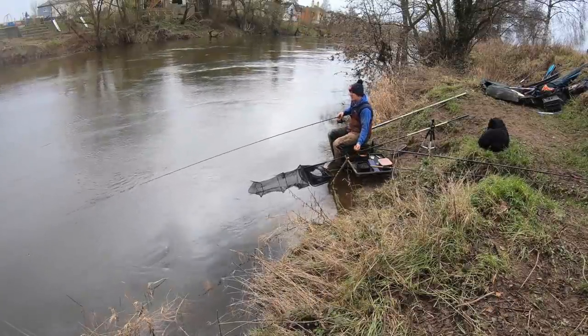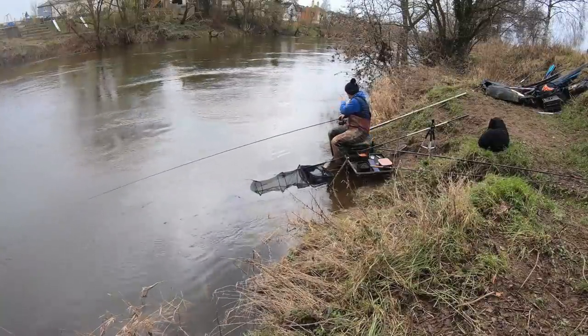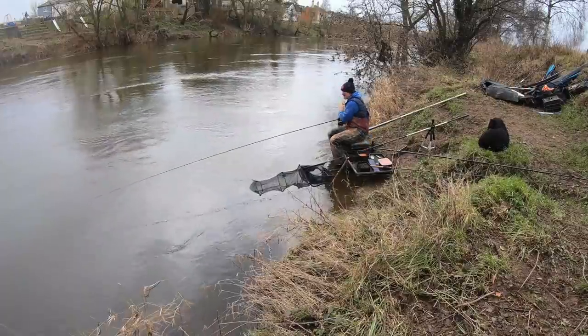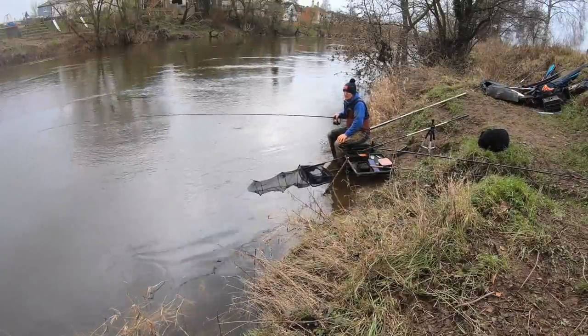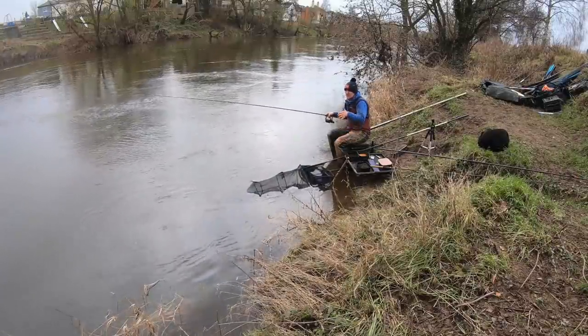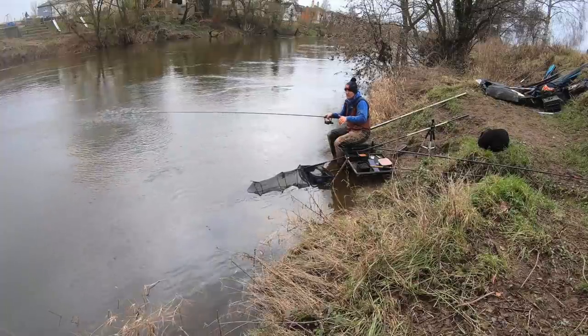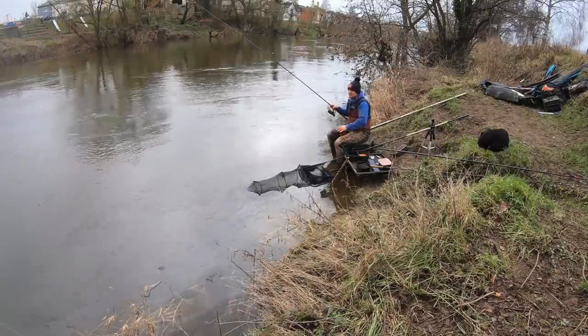I know where the fish are from where we've been getting the bites on the stick float. I know where they're happy, where we've been getting our bites. And it's exactly the same now. It's just a case of getting it into position and holding it there. So let's say my bait, with the bulk rig, obviously your bait's going straight down, going straight down to where you want.